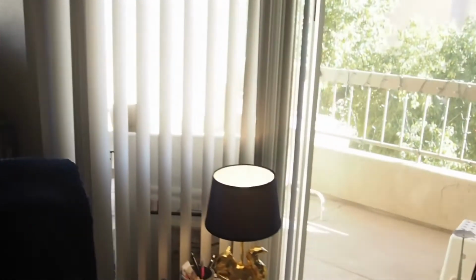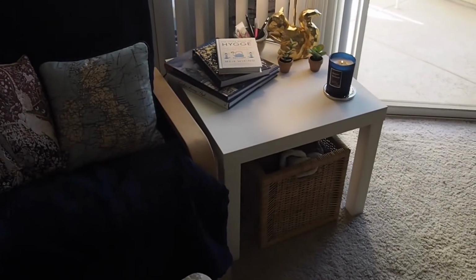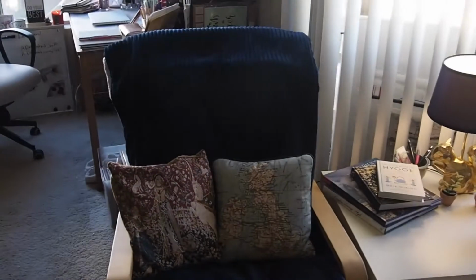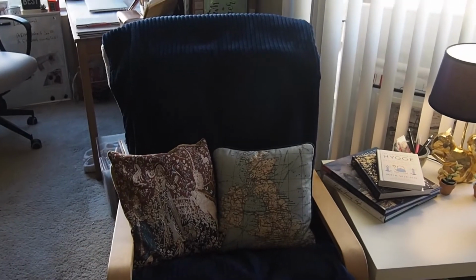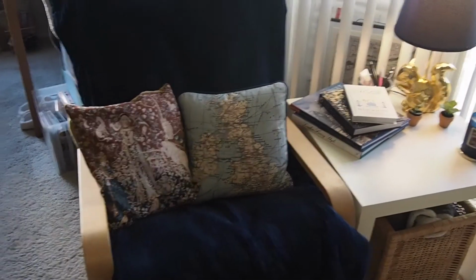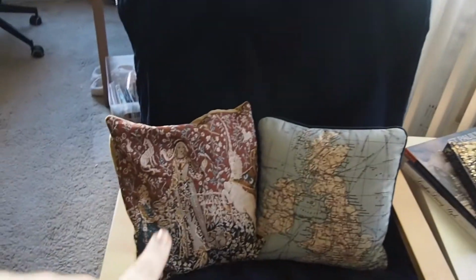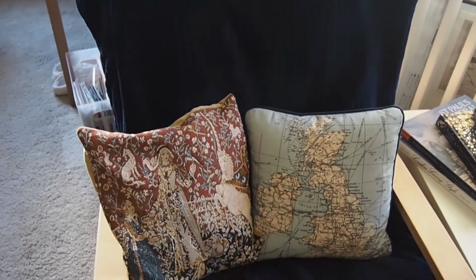And what I've put in its place here, in place of the desk, is this side table from IKEA and an old IKEA chair that I already had, but it was crammed in the back corner and I could never sit in it, and it always had stuff on it. And now I've got the map pillow that I got for Christmas and this tapestry pillow that I bought at the Museum of London. I've got a little footstool here. I've got a basket underneath that right now has a blanket in it.